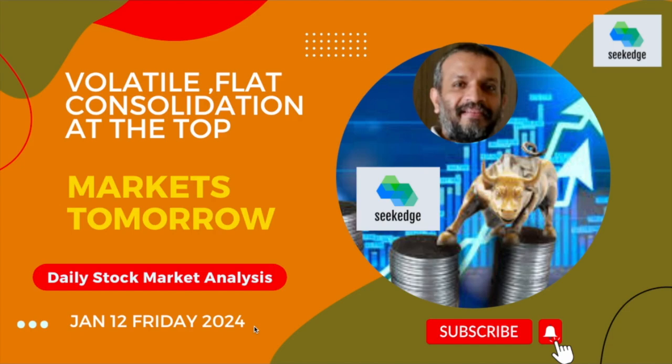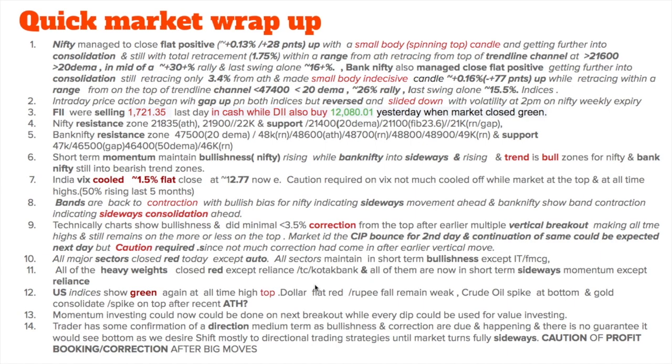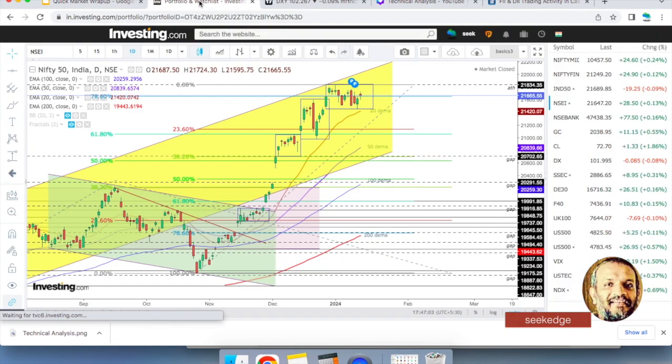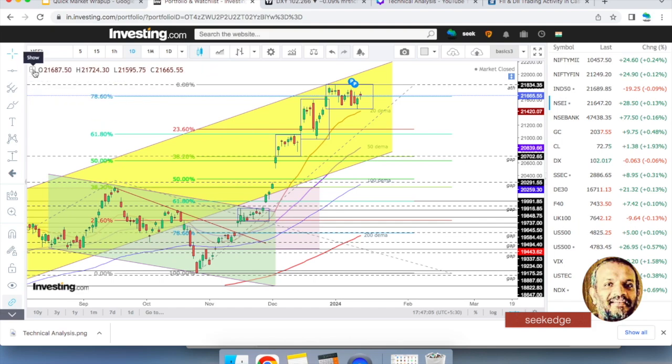So we had a very volatile, flat but positive close, not a green one. Basically we are consolidating at the very top, and not too much retracement is coming, especially in the Nifty. Let's look at the market wrap up where all the points are put together. You can probably take a screenshot of this or read through that if the audio is not clear enough. Before that, we would look at the charts.